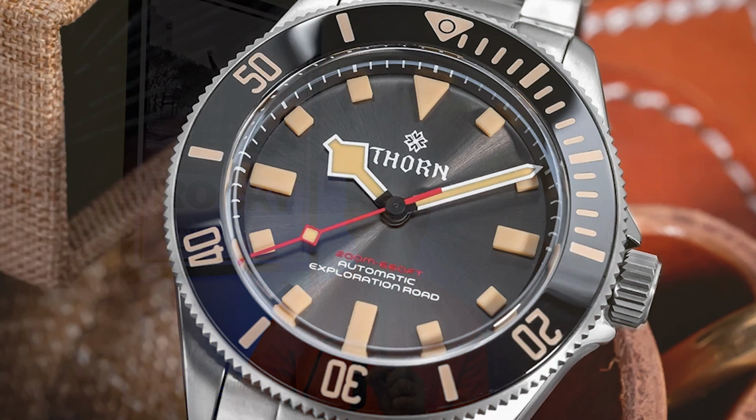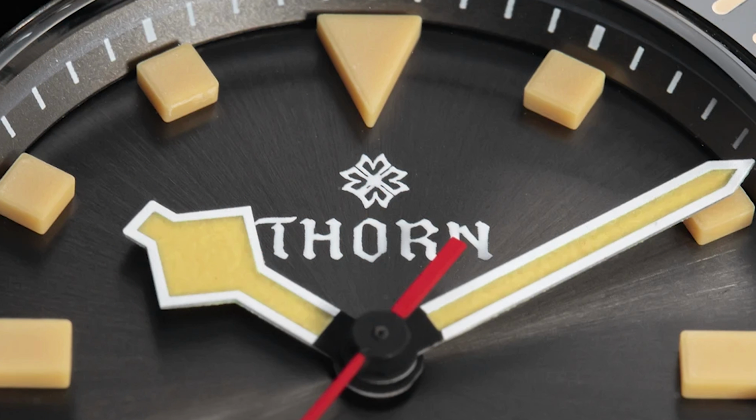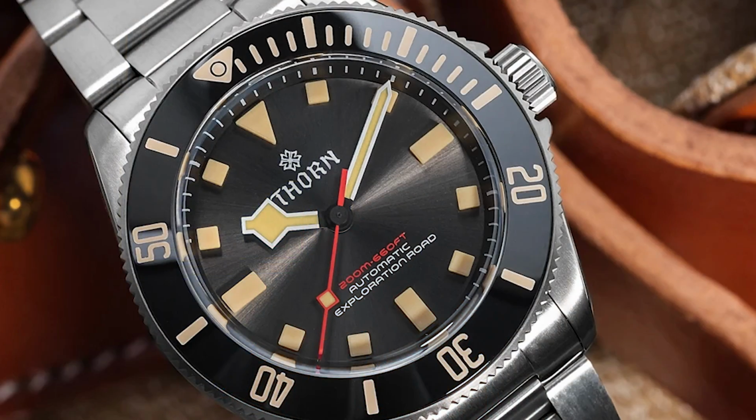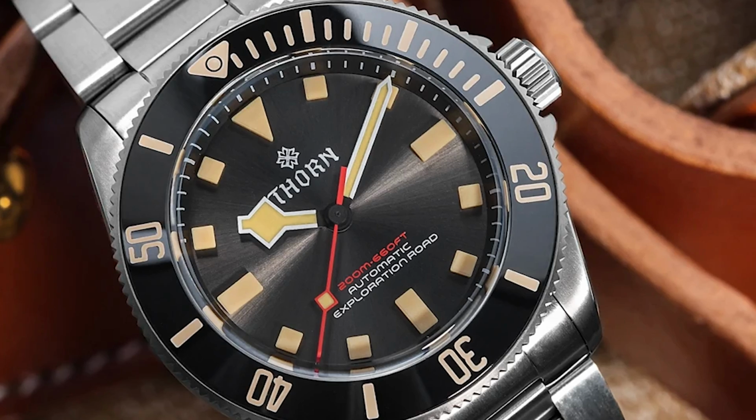Moving on to a homage of the Tudor Pelagos with an aged twist. This is Thorn's latest release and it is a good looking fella. The star of the show are those applied loomed indices. They sit proudly above that dial and really do give a lovely effect of differential depth to that dial. This particular one has an aged effect to the indices, and that's not something that I've seen on these homages before. A nice little twist, packed with a PT5000 movement, a titanium casing.